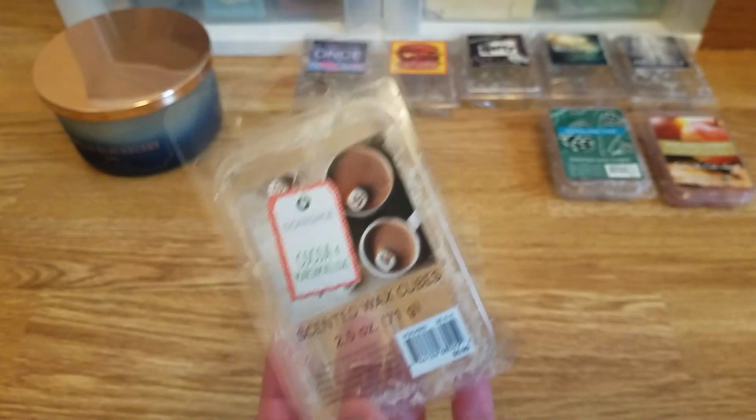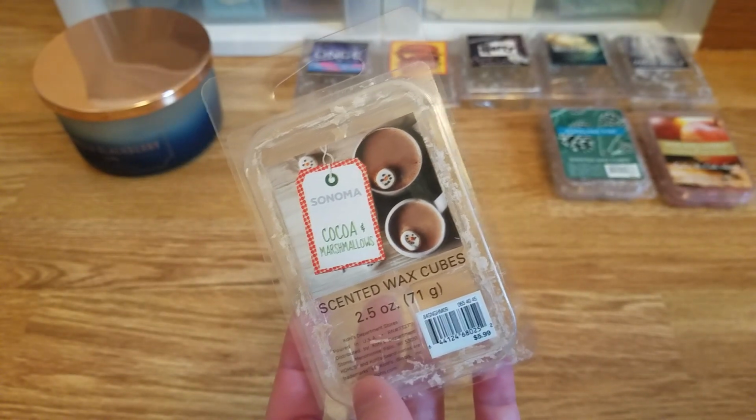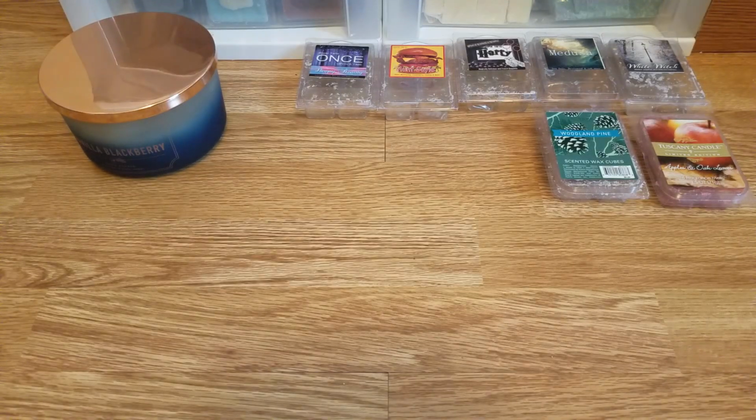Also from Sonoma, I got through this Cocoa and Marshmallows, and I really liked this. This was pretty strong. I would give it like a 4 out of 5, and it is like marshmallow fireside mixed with hot chocolate. It really is, and I feel like it's an even balance of both. Because at times I would be like, whoa, the marshmallow fireside's definitely stronger in that. And then I'd be like, whoa, the hot chocolate's stronger.